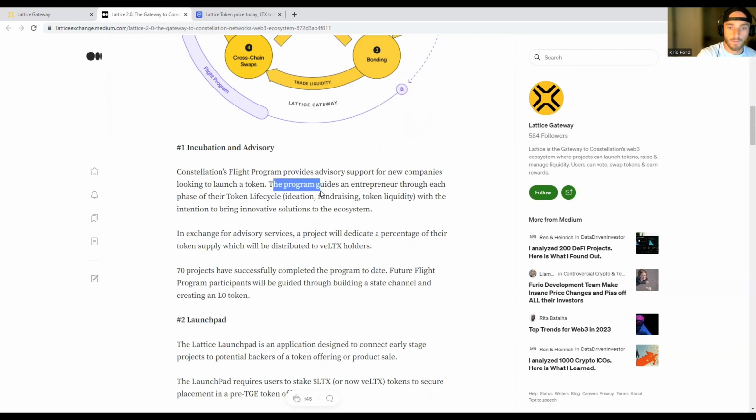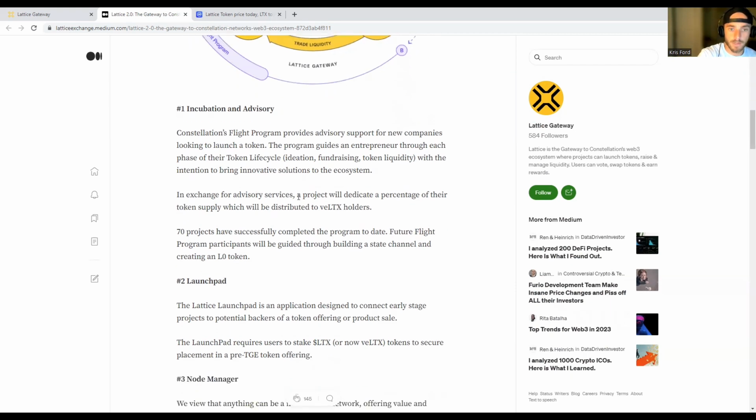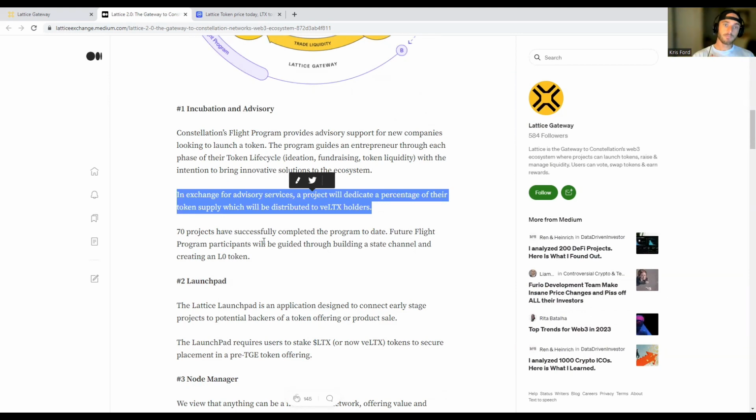And so overall, the program guides entrepreneurs through each phase of their token life: ideation, fundraising, token, liquidity, with the intention of bringing innovative solutions to the ecosystem. In exchange for advisory service, the projects will dedicate a percentage of their token supply, which will be distributed to VLTX holders. So if you choose to buy this token, I believe you have to stake it or just hold it. I need to look a little bit more, but overall, anytime a project launches onto this platform, they're going to have to give a portion of their token to all the holders, and then all the holders get a little piece of the pie.